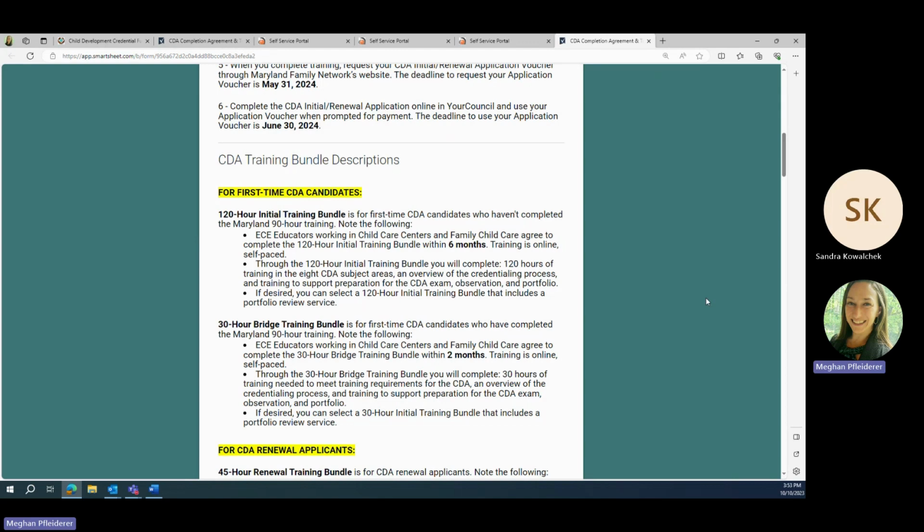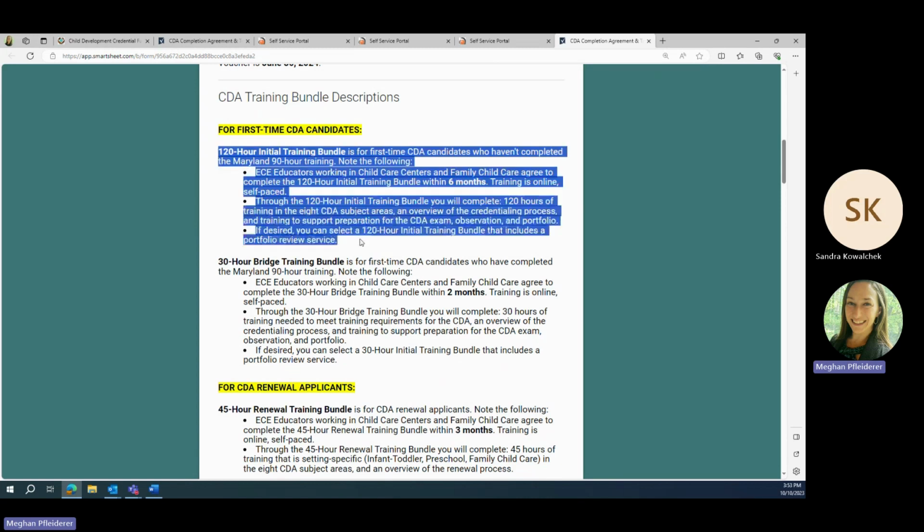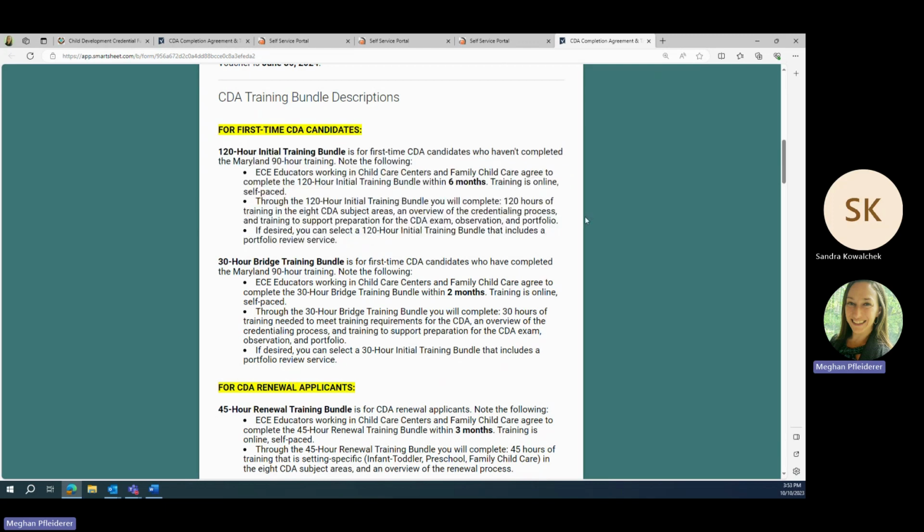Within this section, you'll note there's three different types of bundles that the various training organizations might offer to you, or that you are able to choose from. The first being the 120-hour initial training bundle that I'm highlighting here. And that is for first-time CDA candidates who have not completed the Maryland 90-hour training. So this is kind of starting from scratch with your training and going through that process.